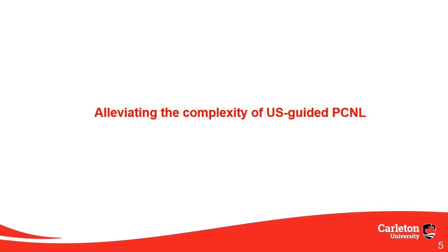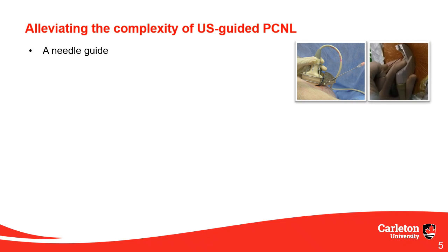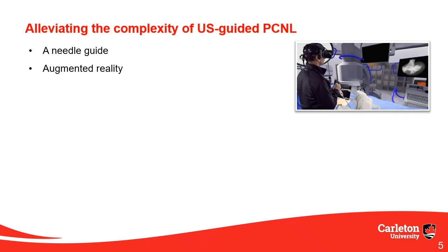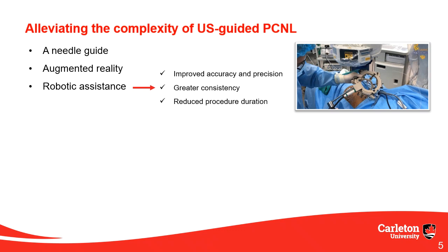To alleviate the surgeon's workload and the complexity of ultrasound imaging procedure, several methods have been proposed. For example, one method is using a mechanical needle guide to keep the needle in the ultrasound imaging plane, but this is at the cost of limited dexterity. Another method is using augmented reality to help steer the needle toward the calyx. However, the most promising approach, especially in recent years, is robotic assistance, which has suggested several advantages over other methods. These advantages include improved accuracy and precision, greater consistency, and reduced procedure duration.